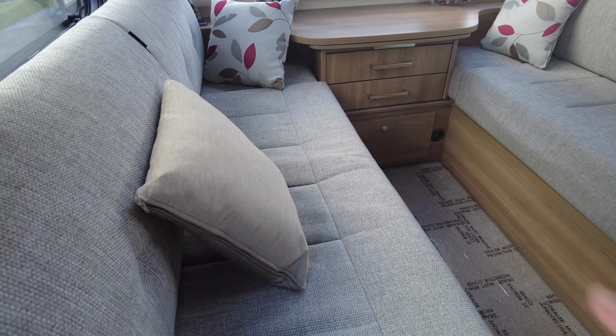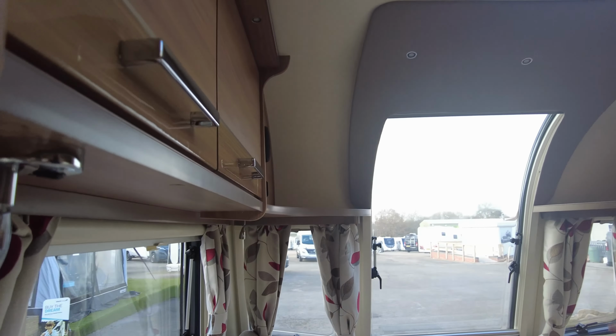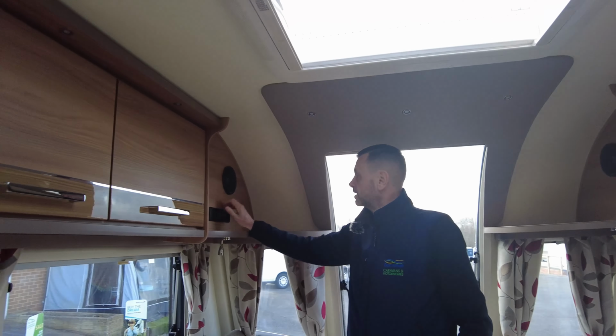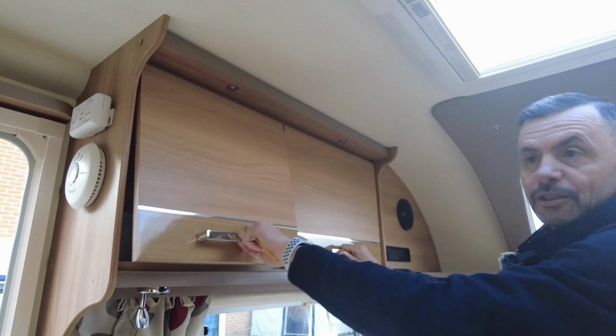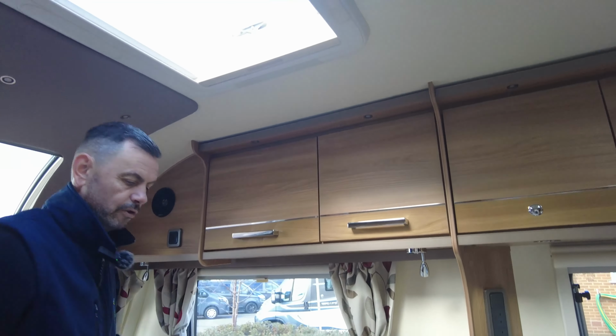So you've got two lovely bench seats here, plenty big enough to lounge on, with this lovely panoramic window that I've already mentioned. We do have the stereo, that's obviously just been taken out. So a Pioneer stereo system and plenty of storage above here as well. Plenty of storage there. Onto the cooking facilities.